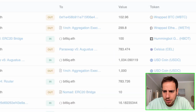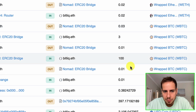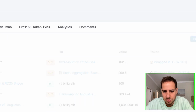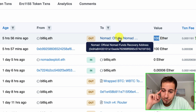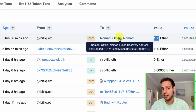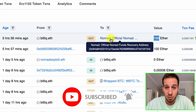So he stole millions of dollars. He stole a lot of wrapped ETH from the bridge. He stole some wrapped Bitcoin. He basically repeated and exploited the bridge. But eventually, if you go to the transactions, you can see that he sends a lot of Ether, 100 Ether, to the Nomad official funds recovery address, which we'll cover in a moment. So stay tuned in this video. Don't leave. We're going to see how many funds have been recovered so far.